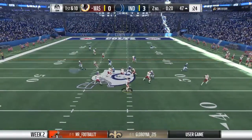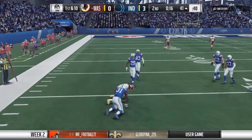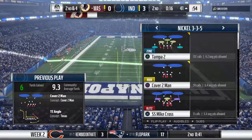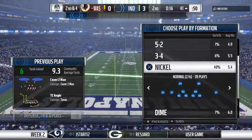On first down, it's Smith. This one caught by Crowder, and he'll go down shy of the 40 at the 41. Now before this second down play, we'll get whistles and a timeout as they stop it with 16 seconds to go in half number 1.